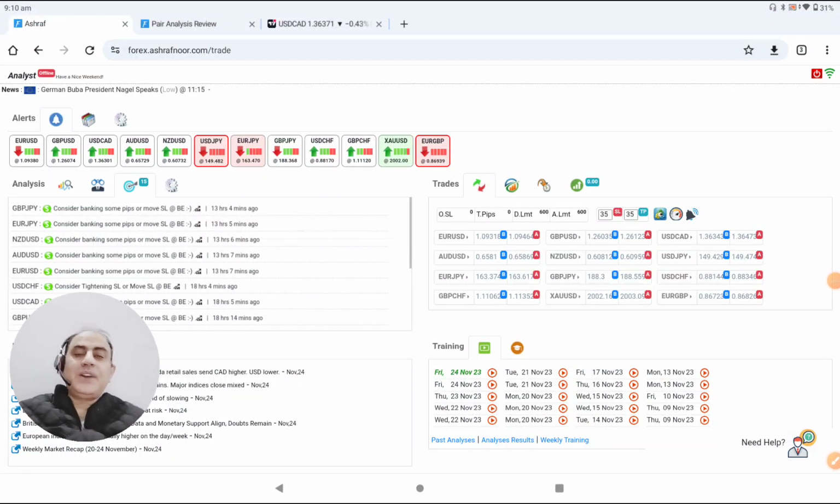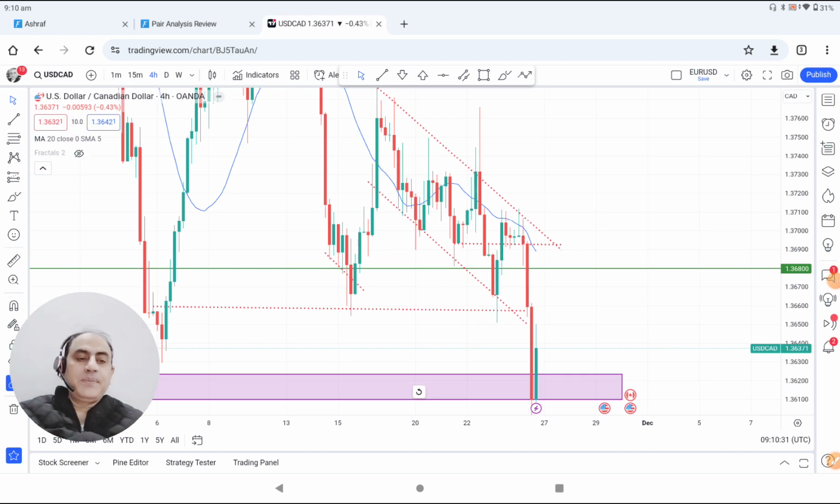Let me share with you guys how we managed amazing profit on dollar CAD on 24th of November, Friday 2023. Let me share with you the 4 hour chart. So pretty straightforward. Yesterday we were looking at this breakout opportunity, consolidation, high probability. Based on this, you can see the downside channel. We were expecting a short trade here. And if you look here, how many times the market rejected this area.